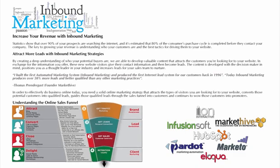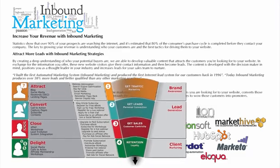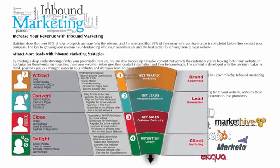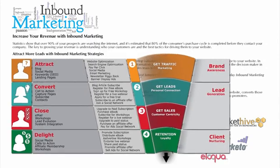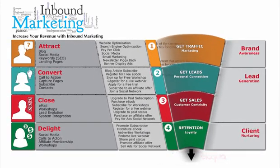Understanding the online sales funnel. Attract. First, you need to get the attention of your target audience. That means using the right content. You need to understand who your potential customers are to create compelling content. One proven approach is to create customer personas so you know who wants your product, what their interests are, and where to find them. Once you know what appeals to your customers, you can attract them with compelling content.